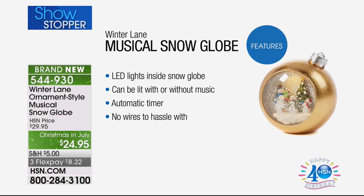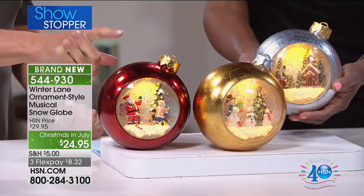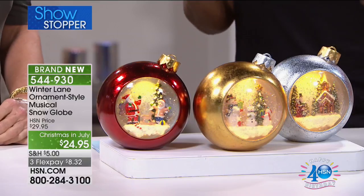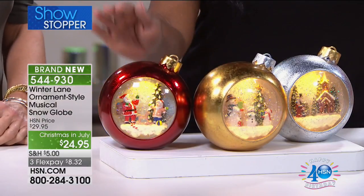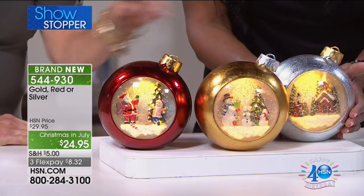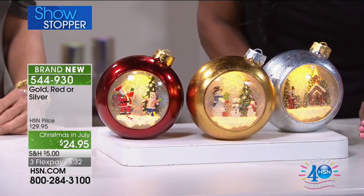But now we're going to talk about something that, again, is all about Christmas and the magic of Christmas. But when you think snow globe, in a million years, I would have never thought of this. Isn't that pretty? Super pretty. Well, if you love snow globes and you also love ornaments, I love that it's this beautiful large size ornament. You are selecting from the red, the gold, or the silver. It's the perfect size. Look at this. It's 6 inches tall, 5.5 inches long. So look at that. You just choose which one. Beautiful. Which one do you want?